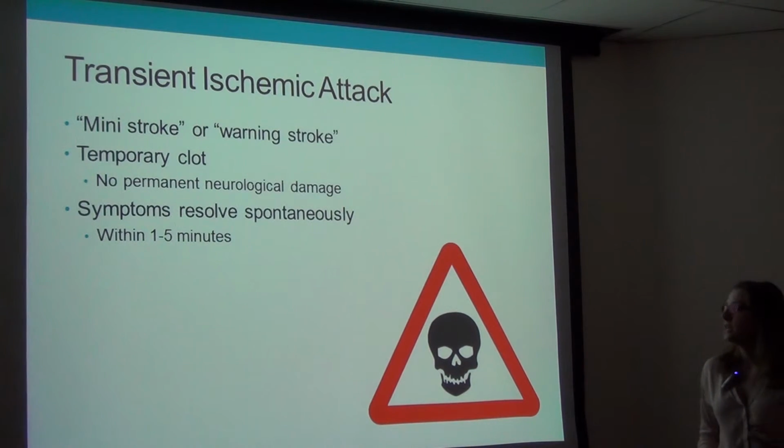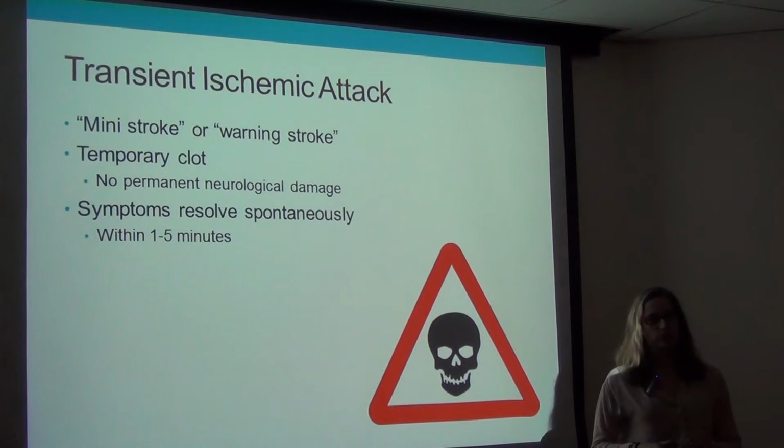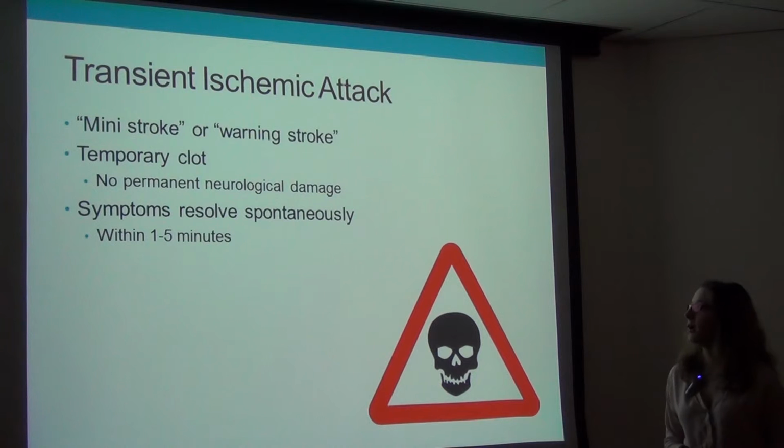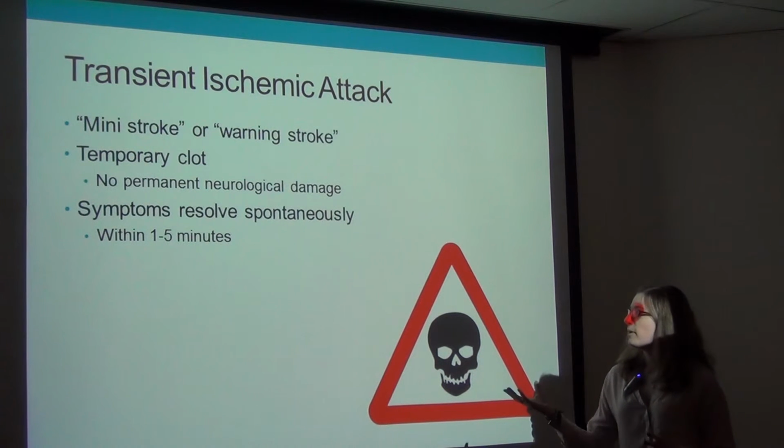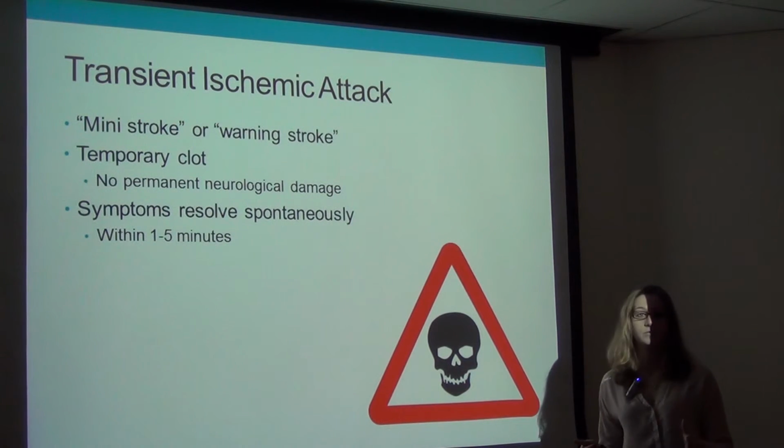A TIA is a mini stroke or a warning stroke. Now, when you have one of these, your risk for having a stroke is much higher. This is caused by a temporary clot, and it causes no permanent neurologic impairment. These symptoms usually resolve within 1 to 5 minutes.